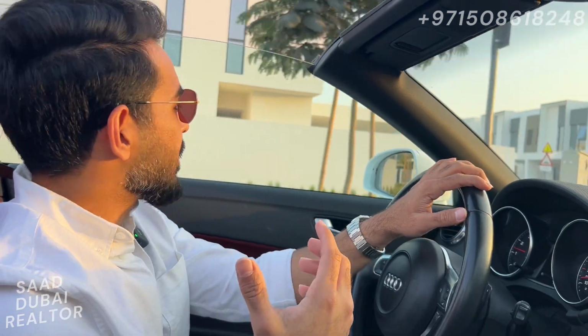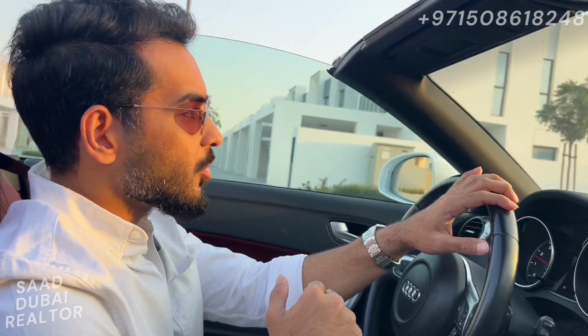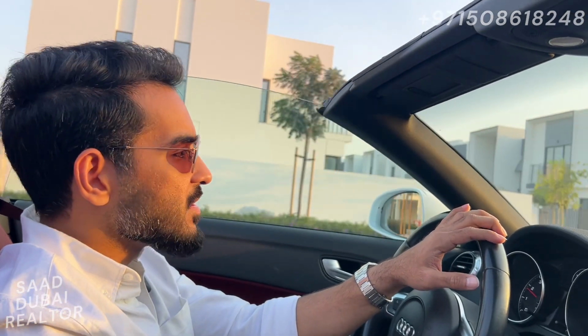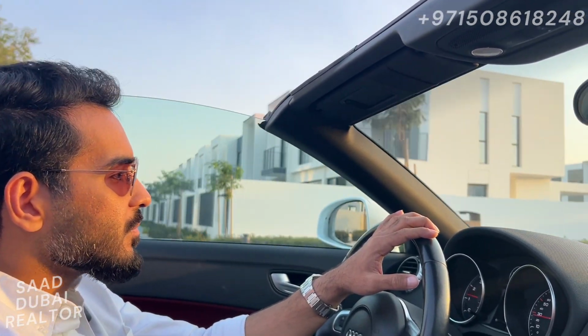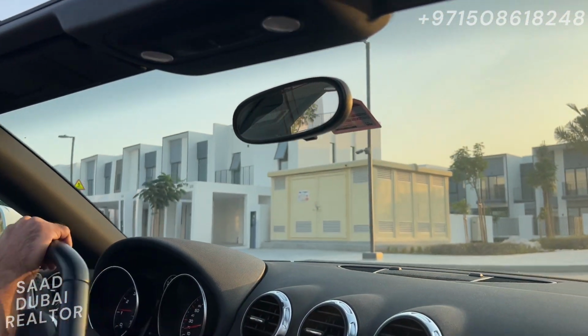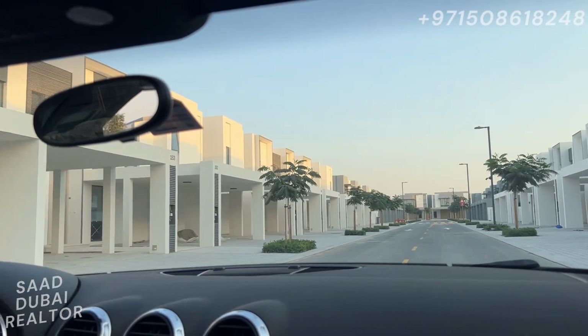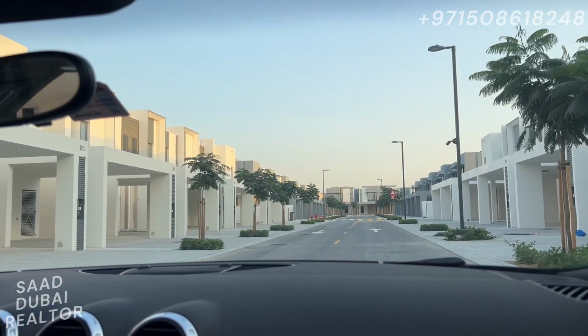And now we're just taking another look inside the Valley community for part two of Valley Community Tour. As you can see, I'm right now inside the Eden cluster. Beautiful community. It's shaping up to be very, very beautiful. I just wanted to show you how it's looking from the inside. A few people are already staying here right now.